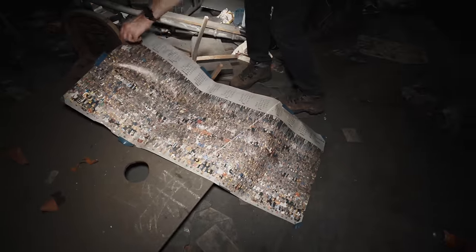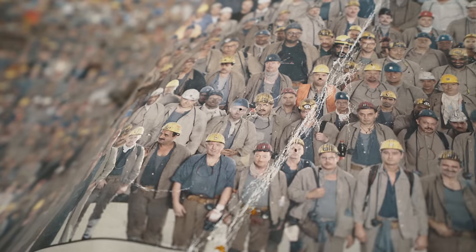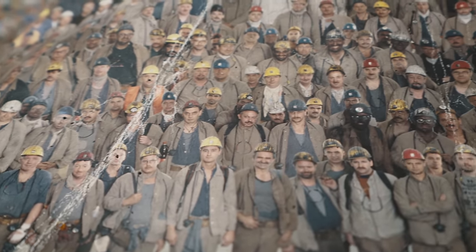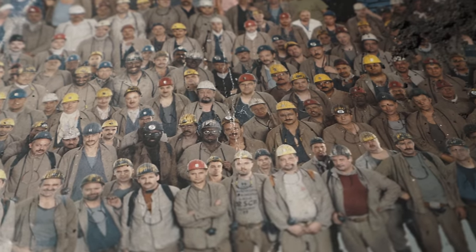This is the entire staff of everyone that worked at this mine. It seems about right for a facility of this size. Yeah. You require that many people. You got a lot of office workers, and then you got the people who look like they get a lot more down and dirty.